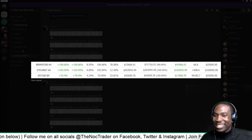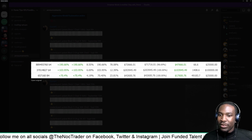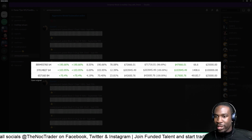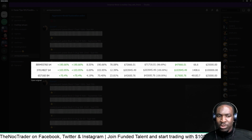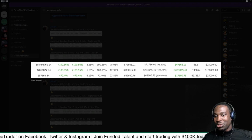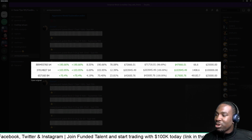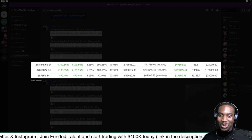So in other unrelated Funded Talent news, I joined the Discord group. They have a private Discord group for people that are taking the Funded Talent challenge, and I'm part of it. I was just looking through it, seeing what content had been written there, and I saw that there was a leaderboard. So it's who's making the most profits every week. Now I thought, oh yeah, I'm doing all right. I made a good like 14-15% over the last 2 weeks.